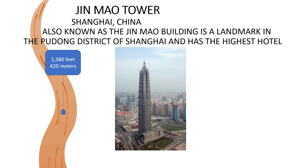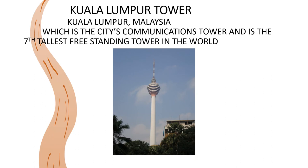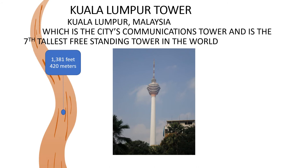Jin Mao Tower, also known as the Jin Mao Building, is a landmark in the Pudong District of Shanghai and has the highest hotel. Kuala Lumpur Tower, which is the city's communications tower and is the seventh tallest freestanding tower in the world.